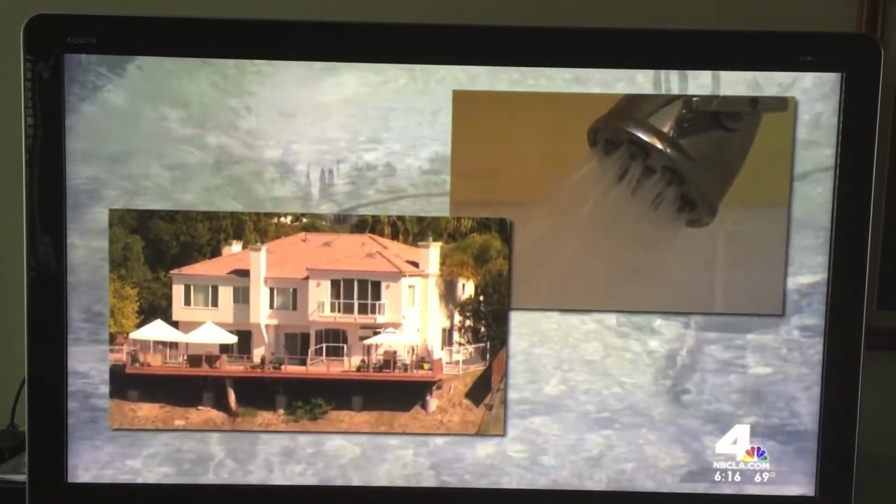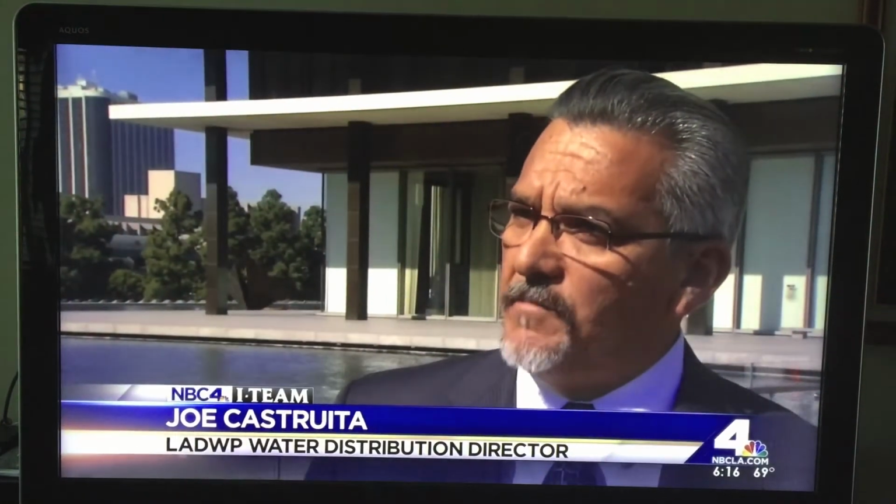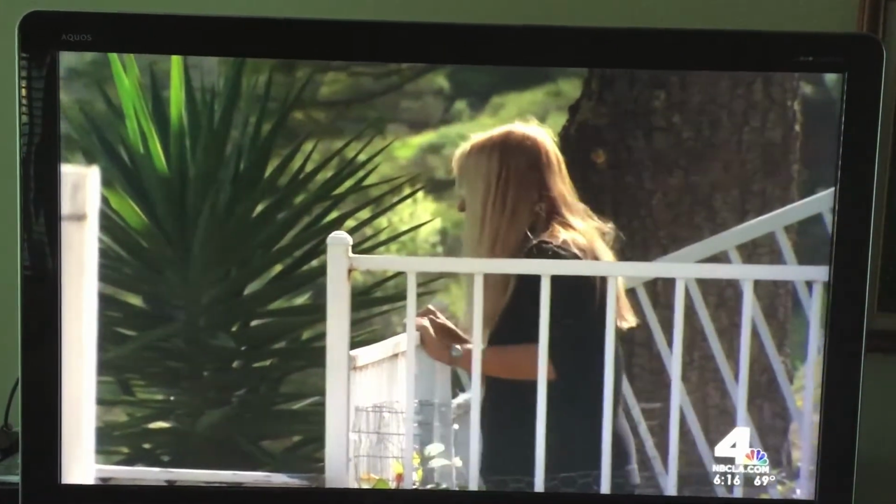So what's the ideal water pressure for a home like Dotan's? About 55 pounds on inside the home and about 80 pounds outside for irrigation. Still, Castruda tells us in Dotan's neighborhood is working in between a 184 and a 270 pound operating range, which is normal for that area.